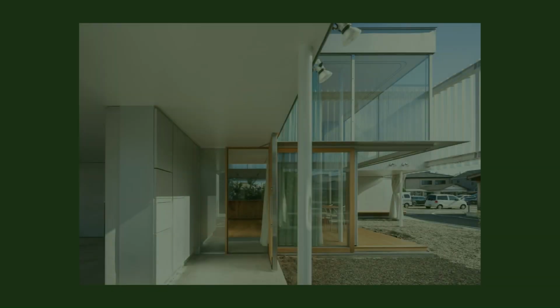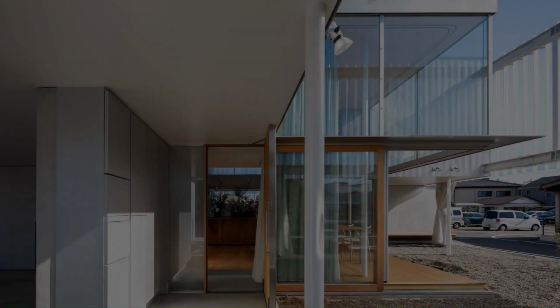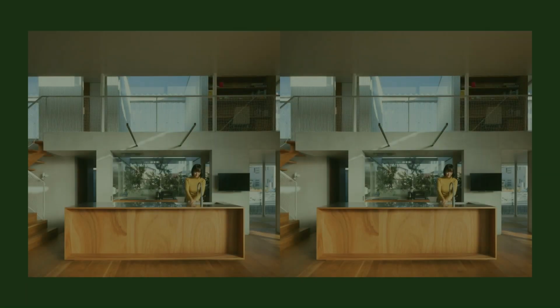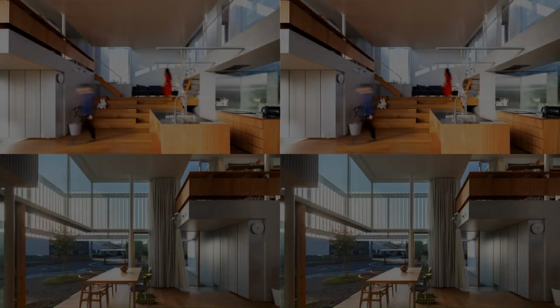By gently connecting the surrounding environment to the deepest core of the house, we want to create an open and lively home where the residents' life becomes a part of the town and the town becomes their garden.